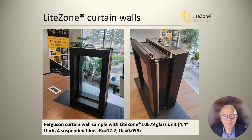Here is another example of a curtain wall system that has been designed to accept a thicker LiteZone glass unit. It uses a large polyimide thermal break to extend the face of the curtain wall so that a 4.4 inch thick LiteZone glass unit can be used. This system was developed by Ferguson Corporation out of Calgary.